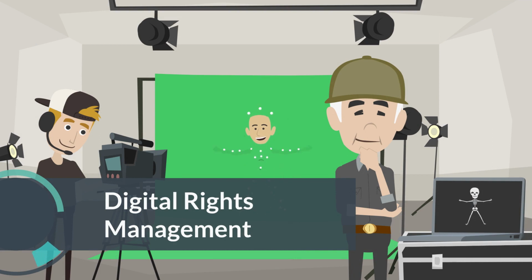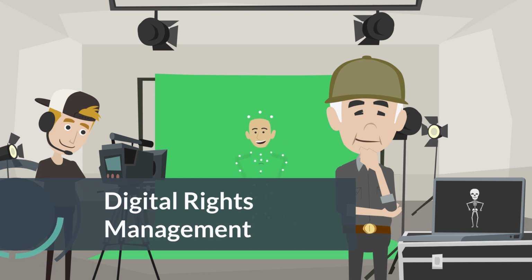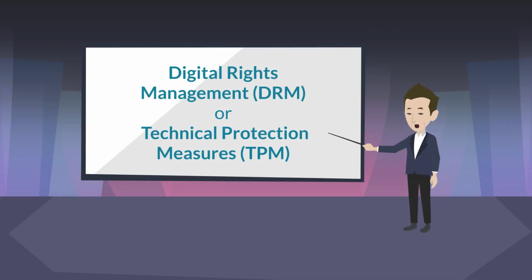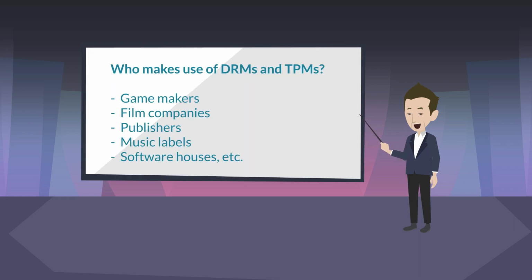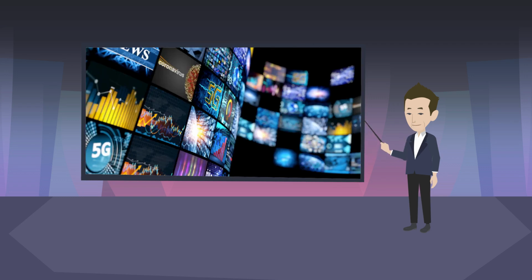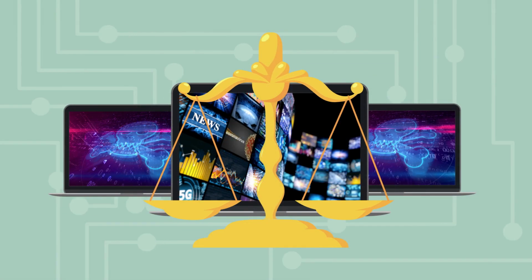Outside the physical product area, digital content from music to films to NFTs can have a wide range of DRM systems included in them. Digital rights management or technical protection measures are specifically protected in most copyright laws from tampering or interference. Game makers, film companies, publishers, music labels, software houses and their industry associations work to ensure that DRM or TPM technologies are included in the products and that enforcement action is taken against those cracking or damaging these tools. Specialist software can locate pirated products this way for legal action and sometimes simply shut down the copy product.